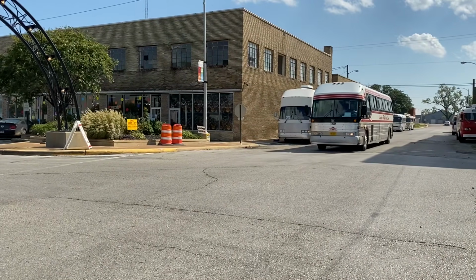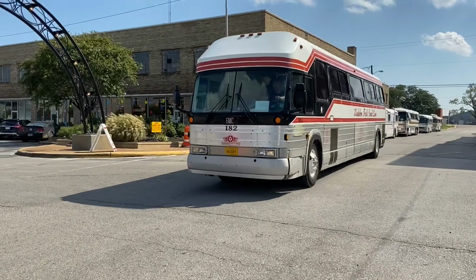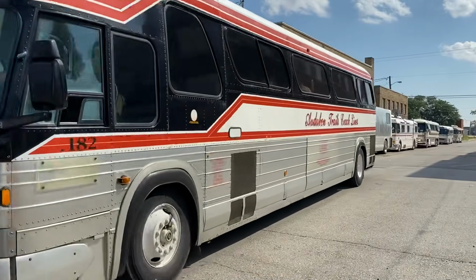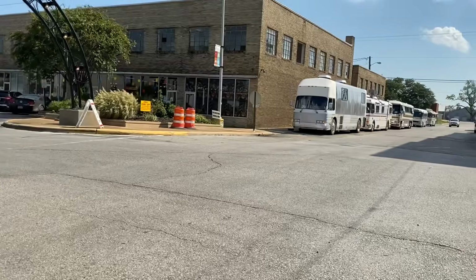What's this? That's a Buffalo. It's got a cap on it too. So it's the same as that.